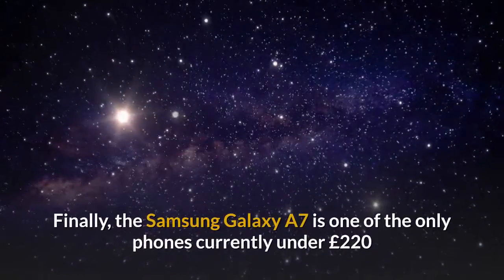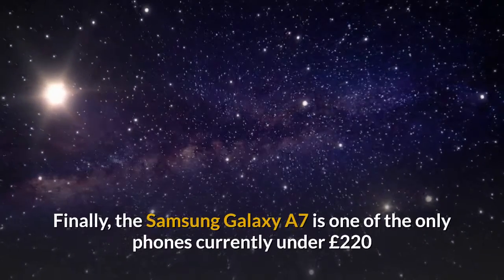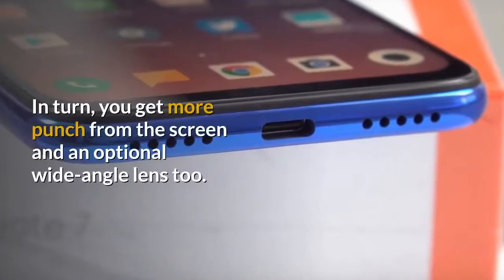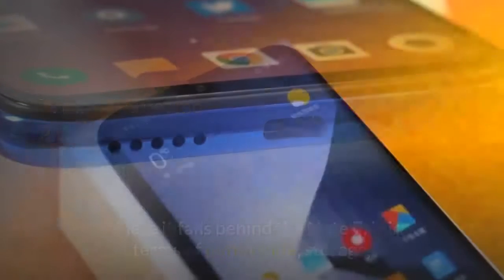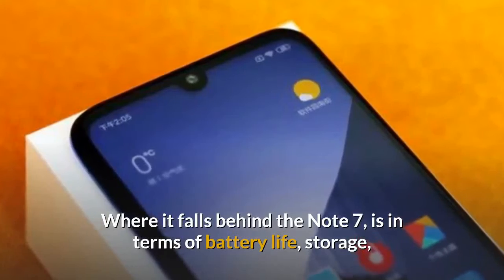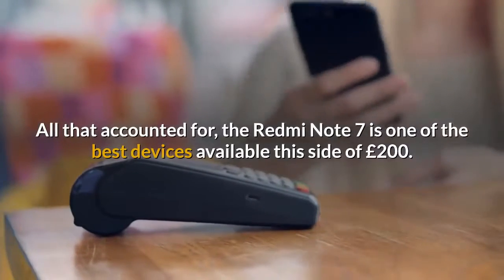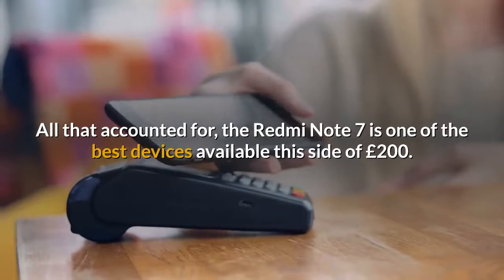Finally, the Samsung Galaxy A7 is one of the only phones currently under £220 that features an AMOLED display and a triple camera. In turn, you get more punch from the screen and an optional wide-angle lens too. Where it falls behind the Note 7, is in terms of battery life, storage, power and performance from the primary camera. All that accounted for, the Redmi Note 7 is one of the best devices available this side of £200.